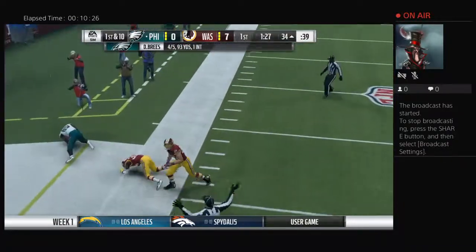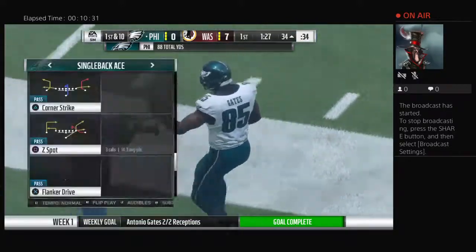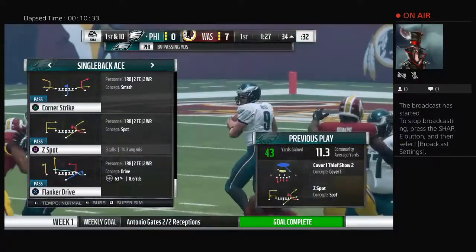No, because it's exactly what you're supposed to do. You can't have good field position and not try to take advantage of it. Sometimes the defense makes a good play, too.